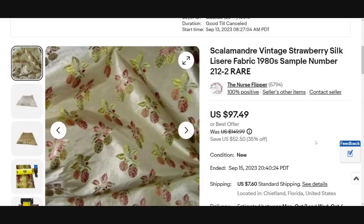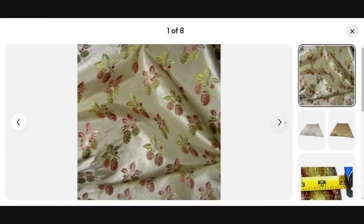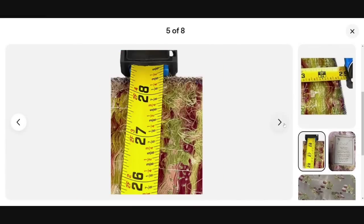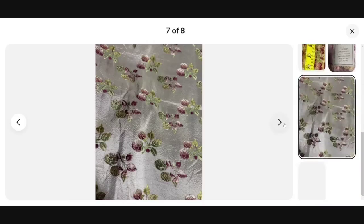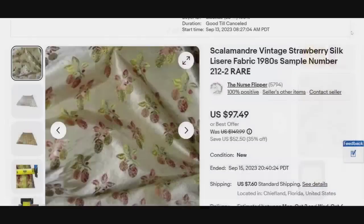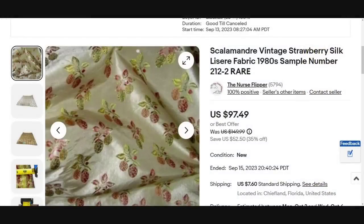Another piece of Scalamandre fabric. This is that same strawberry print. This one though, I took a best offer of $83, so it sold for a little bit more. This one is about a $60 profit. Again, the fabric up close, the full piece, the back, the measuring tape, as well as that tag, and another close-up of the fabric. So this one was another good sale. This one sold only a day after it was listed.